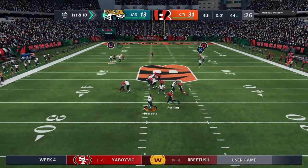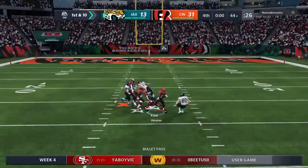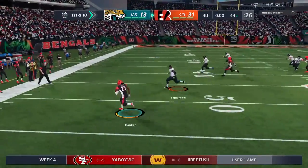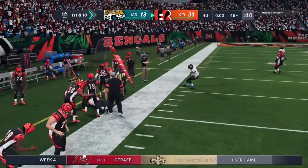One last shot now for Prescott. He's going to let it fly. And his pass is intercepted for the 4th time today. Picked up by Malik Hooker.